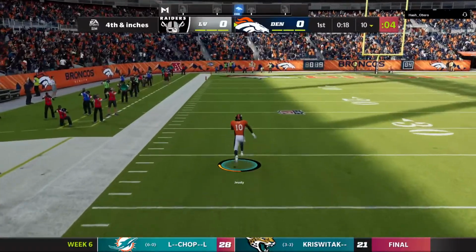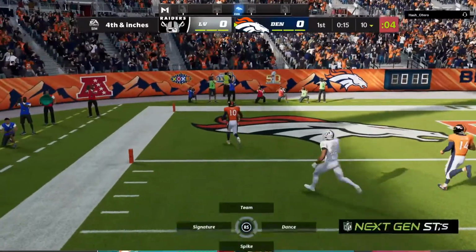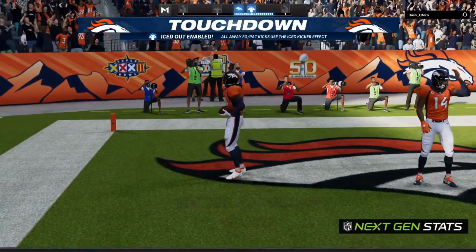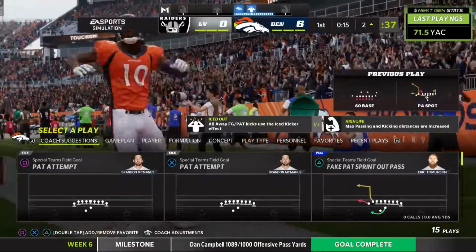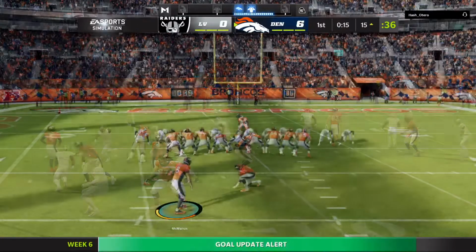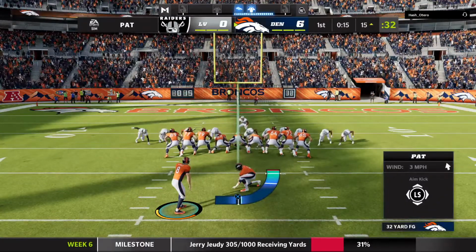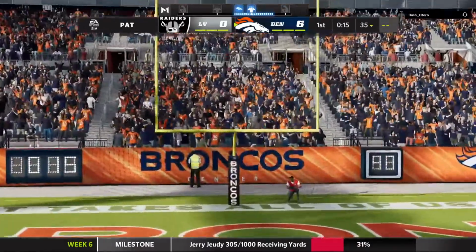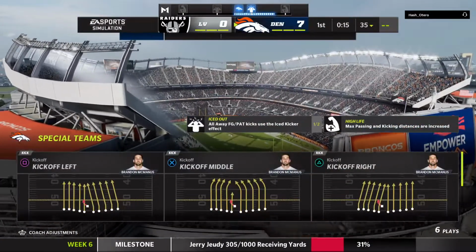He's at the 50, 30, 10, 5, and all the way home for a Broncos score. For Jerry Jeudy, this is why he was a 1st-round pick back in 2020. The route running, the hands are great, but the speed, that sets him apart. McManus's point after is good, and that makes the score 7-0.